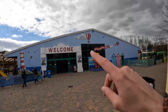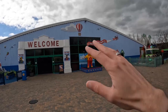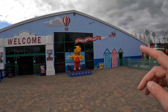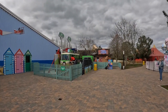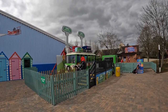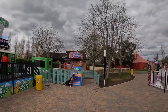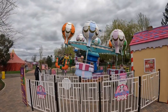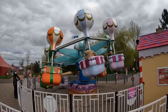Now this building here as well actually isn't new, but it has been completely refurbished and has completely changed on the inside. This was actually here when I last visited. But in there is where you'll find a couple of play areas and the kind of Sooty Museum, which we'll be taking a look at in just a moment. And here we have Sooty's Magic Bus, a little junior flying carpet ride. And then Sue's Sweet Balloon Ride here as well. Fantastic.